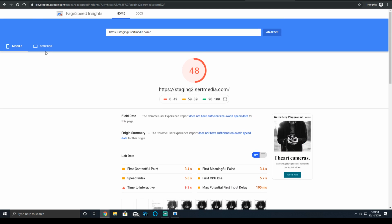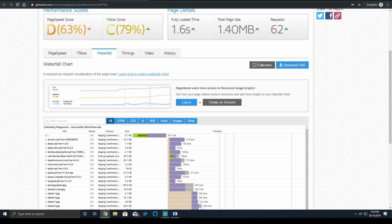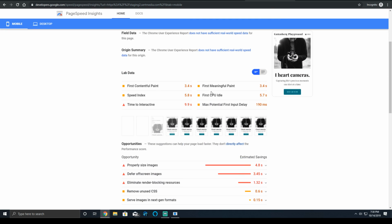Now, for desktop users, it's a 92, and it started as a 90. The scores will fluctuate, so don't think adding Google Maps will increase your performance by any means. That's just not going to happen. But what we can see is that across the board, the page size went up substantially, the request count went up fairly substantially, and the impact on mobile performance was fairly large. Going from 67 to a 48 is really just a measurement of this lab data.